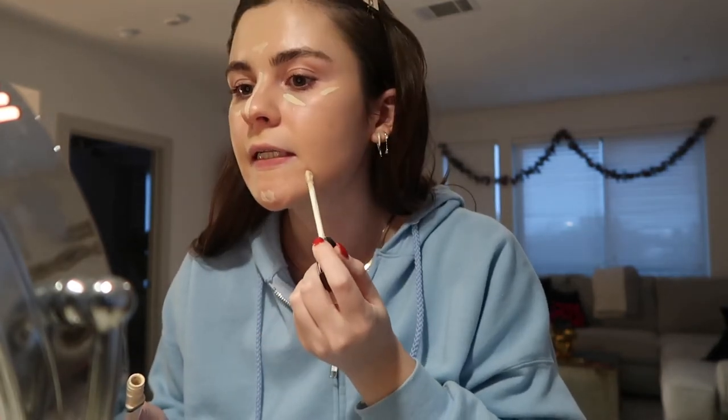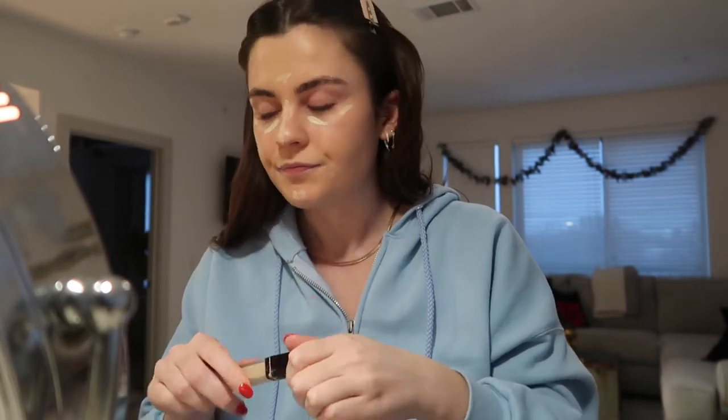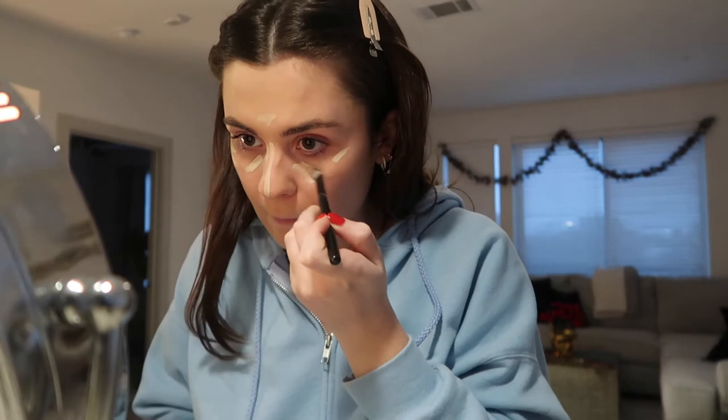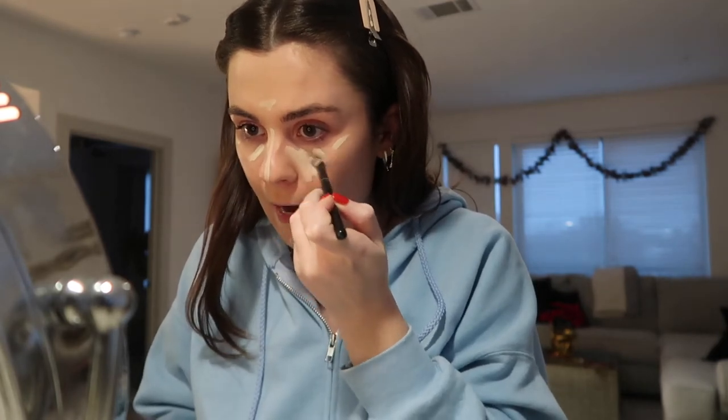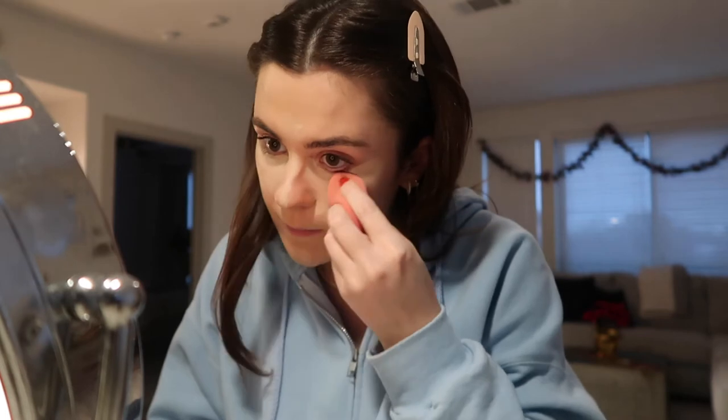I go down my nose, on my forehead, and a little on this pimple that's healing up finally. And then with this flat brush I get it everywhere I want it and spread it out, and I'm gonna go with a beauty blender. All right, now that I've kind of got that diffused out, I'm gonna go in with my same makeup sponge.